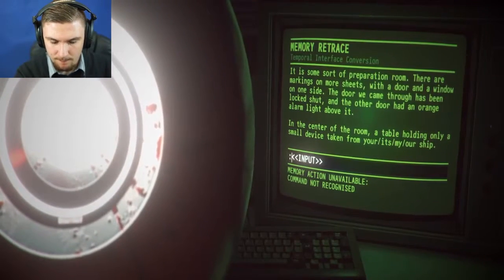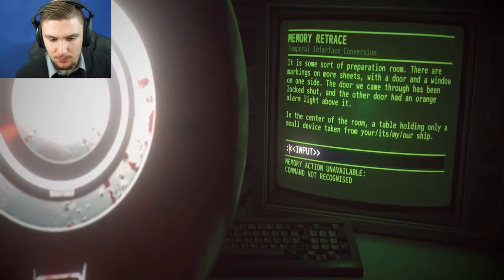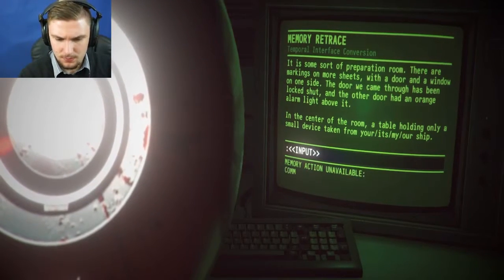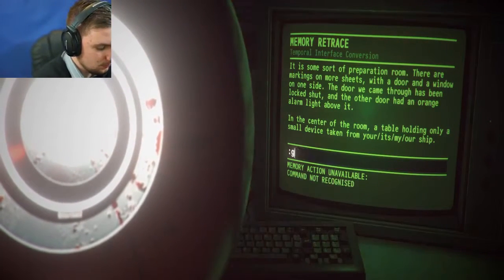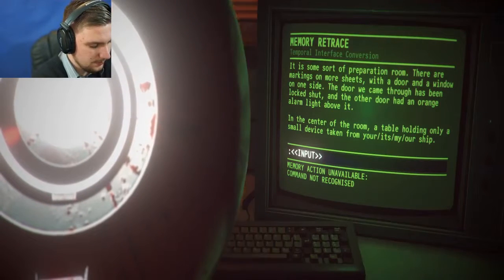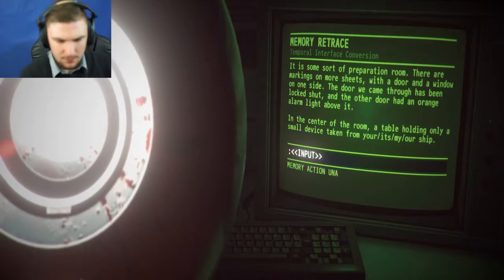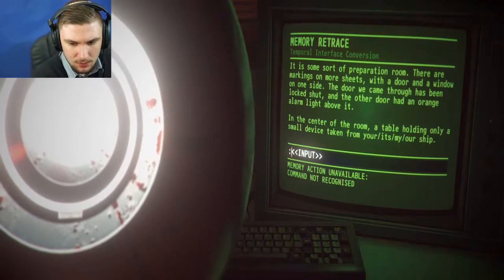Okay, other door had an orange alarm light above it. In the center of the room, the table holding only a small device taken from our ship. Take device. Go to door. Open alarmed. Alarm door? I don't know. Oh, open window. Isn't there a window? Oh, go to window.